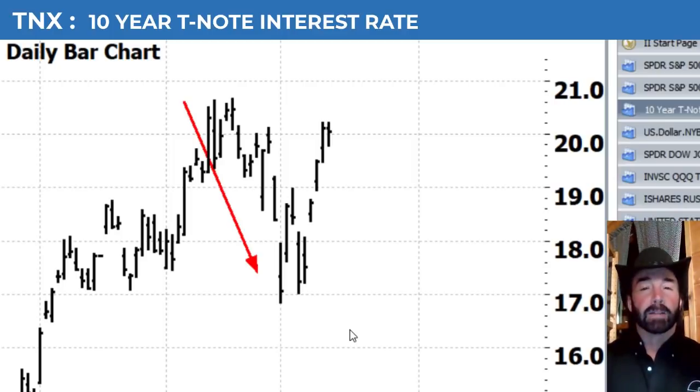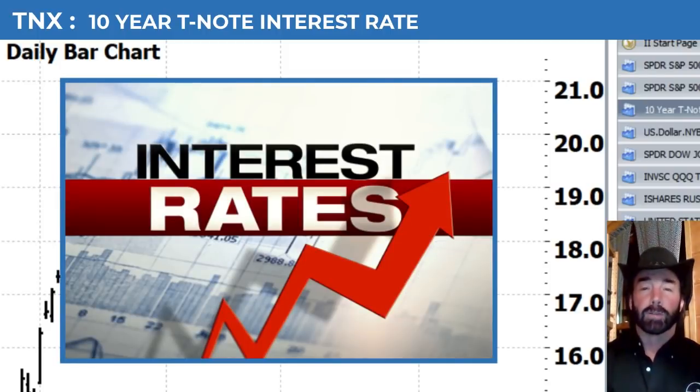And the fact that all of a sudden we started this rally, perhaps money moved back out of the bond market, allowing rates to go back up. We know they're going to go up. We know the Federal Reserve is going to raise rates.